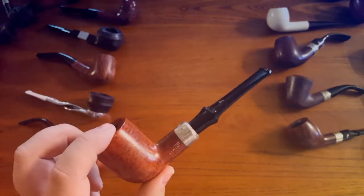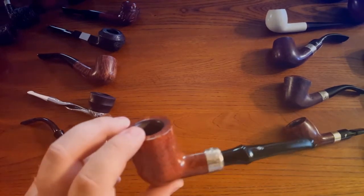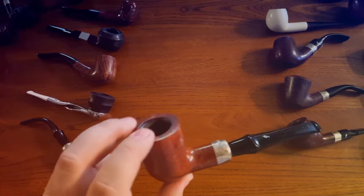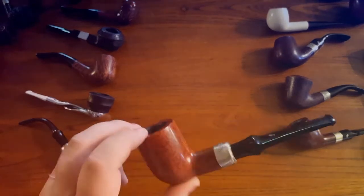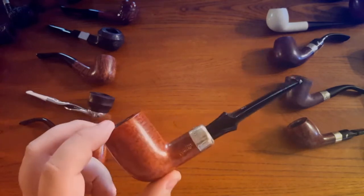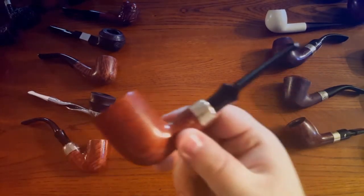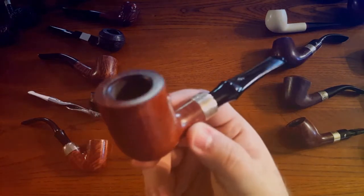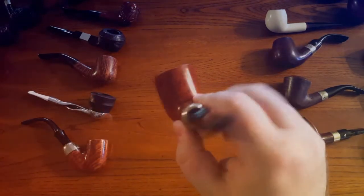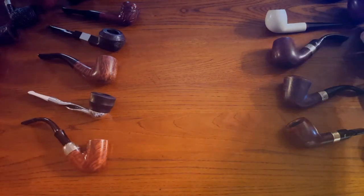Yeah, this is a tall billiard with a saddle stem. It reminds me a lot of that Savinelli from earlier, except it's like twice the chamber, or at least 50% more chamber than the other. This is a great pipe. Smokes really well. I also got this in Portland at Rich's at the same time that I got that Savinelli Silica Brune. So this is a favorite because it reminds me of a really cool trip I took, and because it smokes really well, and for its size, it's surprisingly light.